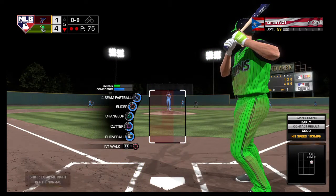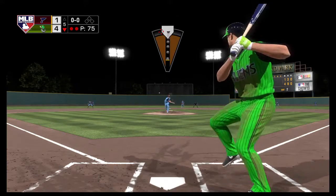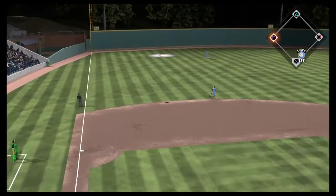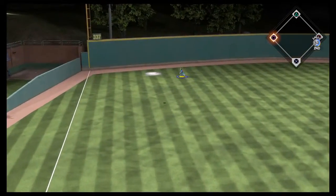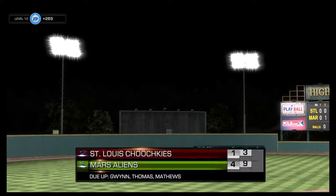So bases are empty here with 2 gone. And stepping in is the left-handed hitting Aubrey Huff. In the air out to left. On the move is Trout. He's there to track it down, and that'll end the inning.